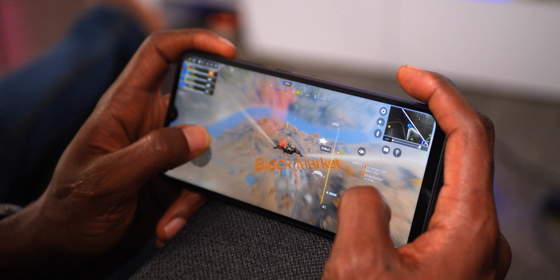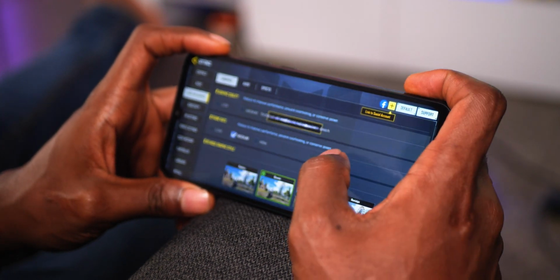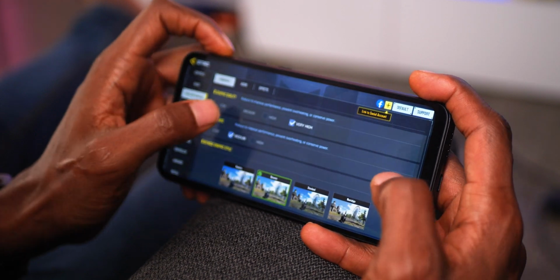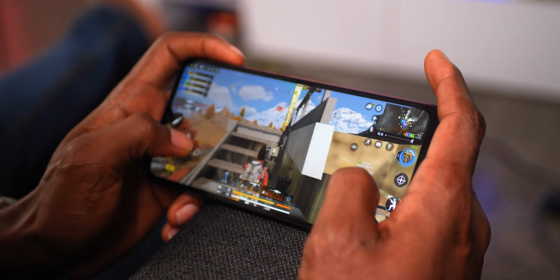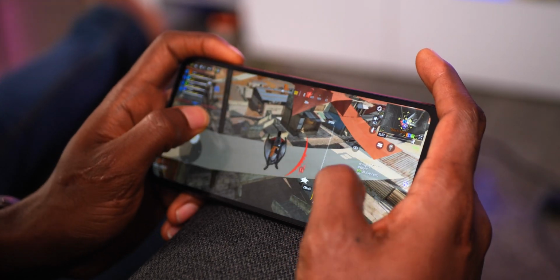Call of Duty Mobile runs well for the most part, and you can play at very high graphics and medium frame rate, or if you prefer high frame rate, then you can play at low graphics. You might want to stick to low graphics though, as gameplay is choppy on very high graphics.